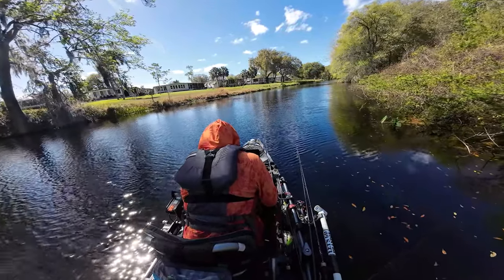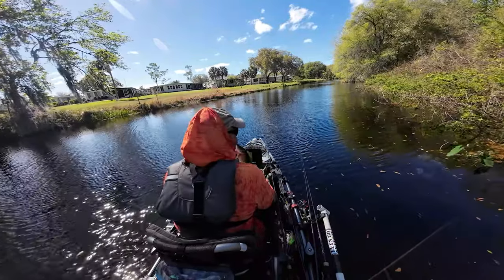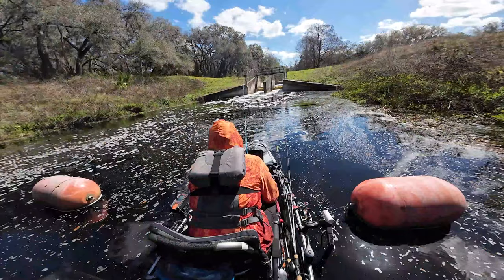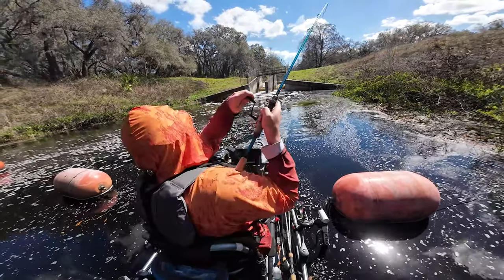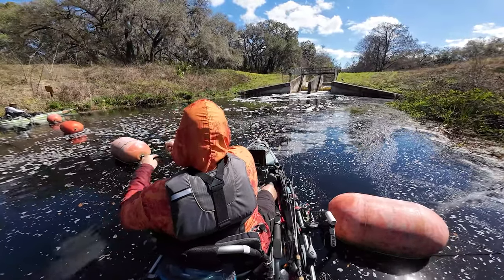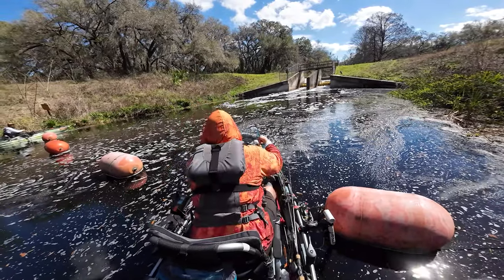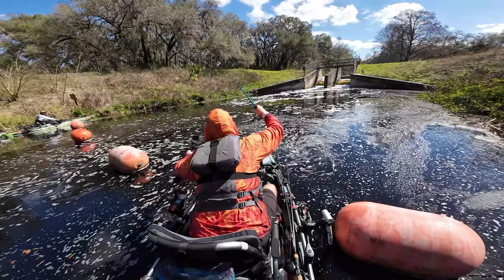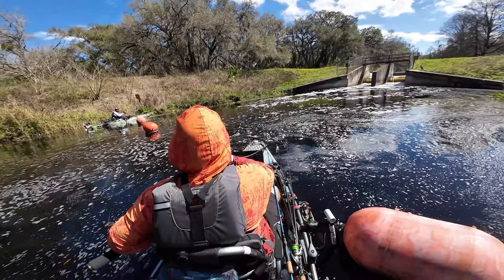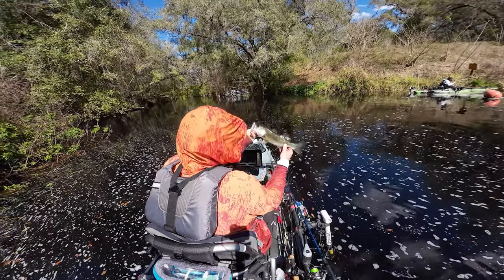Small guy. No. Not big. They're all post-spawn up here. Long and skinny.